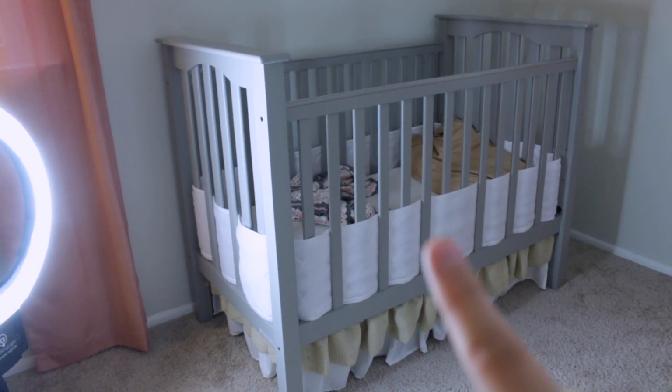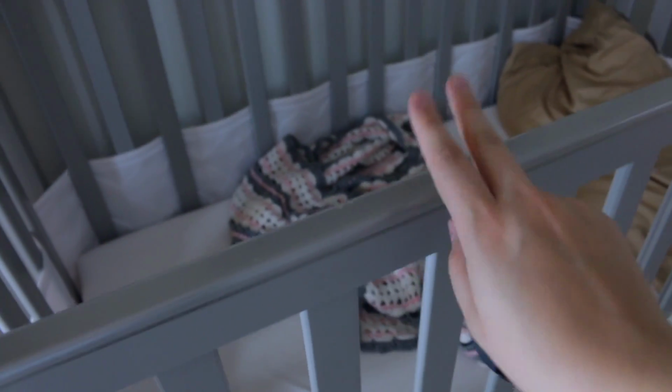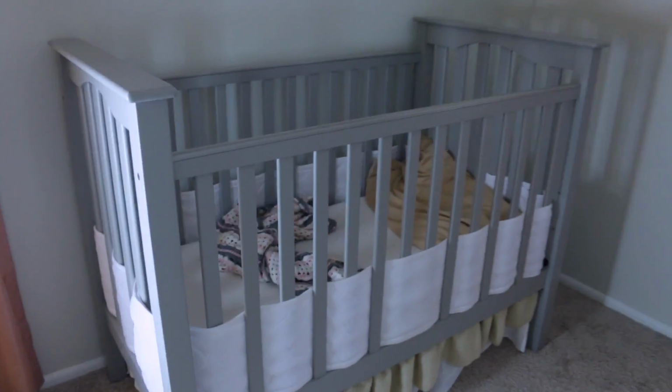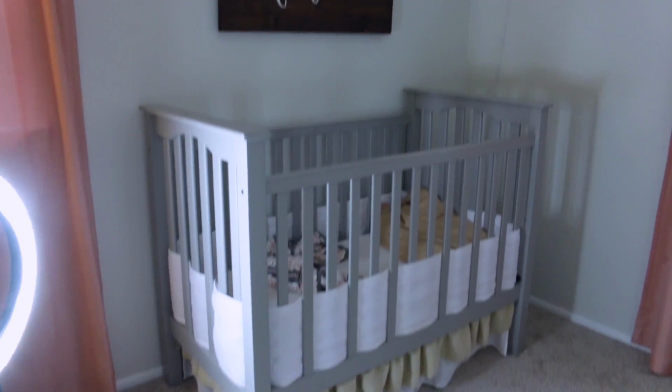And then unlike Rev, Ari was a biter, so she liked to bite these edges. So our Pottery Barn crib has these little plastic things so you don't ruin the crib. Our other crib did not. So we put this one in here. It was just easier, higher up off the ground, so it was safer for her not being near the outlet.